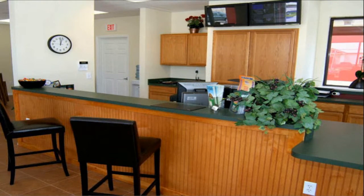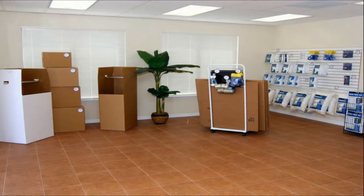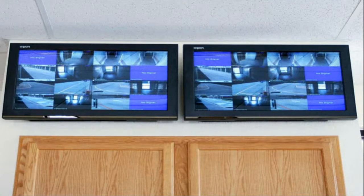This is the leasing center part of the office. You can see the security cameras above. The retail, and at this point we're still putting in retail as it comes in. The security camera is showing and rotating all the different security camera locations throughout the site.